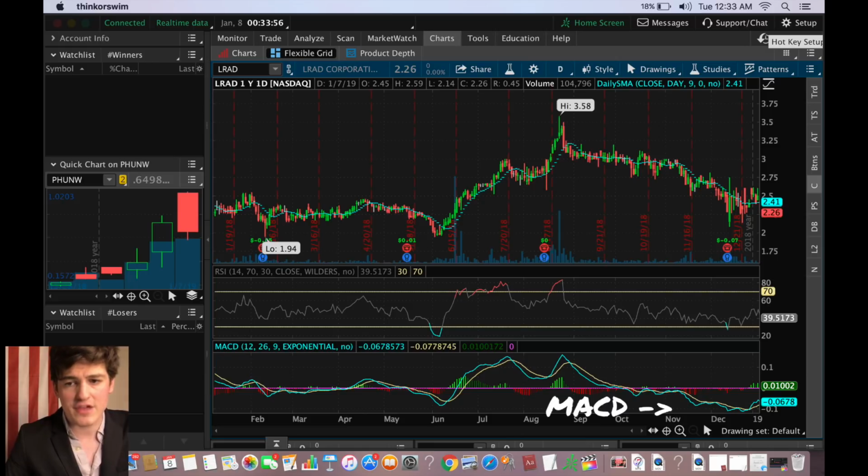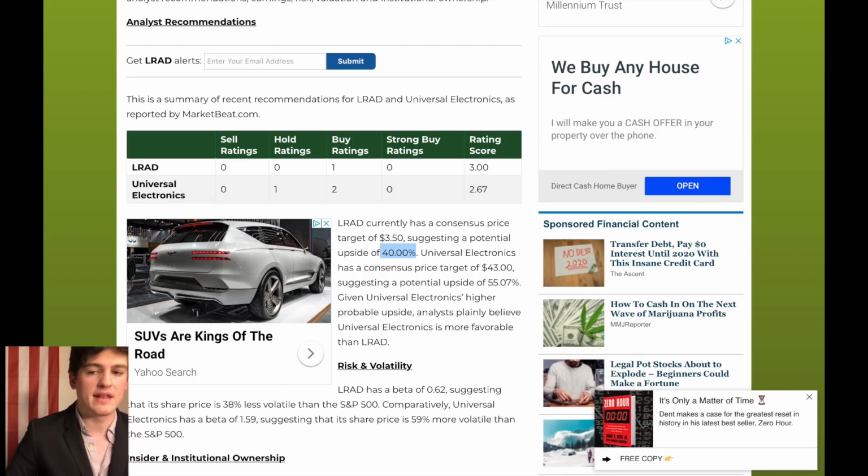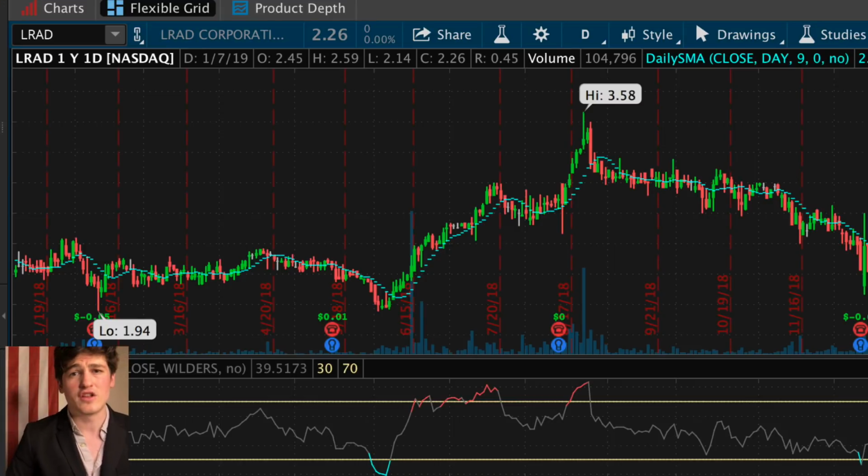Another thing is that its major competitor, Universal Electronics, they do have a smaller price to share ratio, so that could be an indicator that if LRAD does take up more of the market, that they are going to be able to monetize it more efficiently than Universal Electronics did. And also it's worth mentioning that most analysts are ranking this as having a 40% potential upside, but that's not relevant because I don't really care what the analysts say. I like to look at the fundamentals and I like to look at the price action and then decide for myself. Make sure that you do your own research, right?